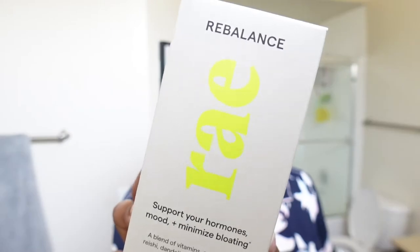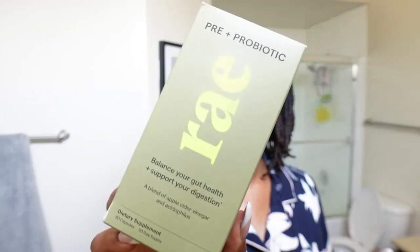I have my, I like to call it my elixir water. And that's my chlorophyll and water. Also, I started taking these supplements that I got at Target. This is Rebalance, and this is to support your hormones, mood, plus minimize bloating. It's a blend of vitamins, cordyceps, reishi, dandelion, and black pepper. Also, I got this.